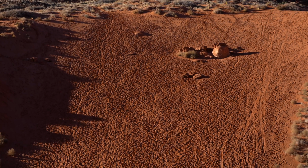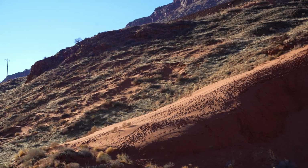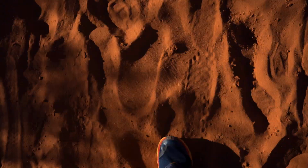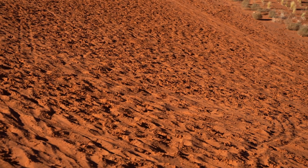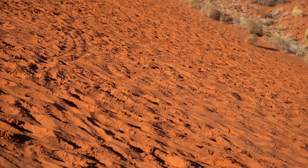This is really just a quick and easy stop, and it's probably best for families with kids because the kids will love to run up this very steep and short sand dune. And then if you do have a snowboard or a sandboard or something like that, or even a sled, you can ride down the sand hill. So this is a great spot to take the kids, and a very fun, easy stop that's just off the side of the road.